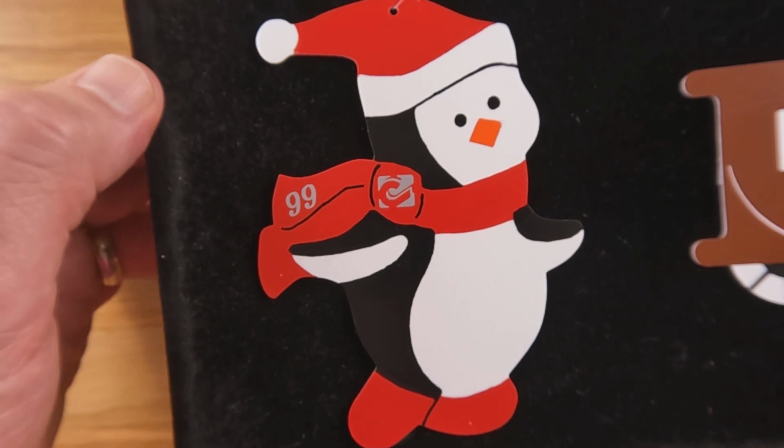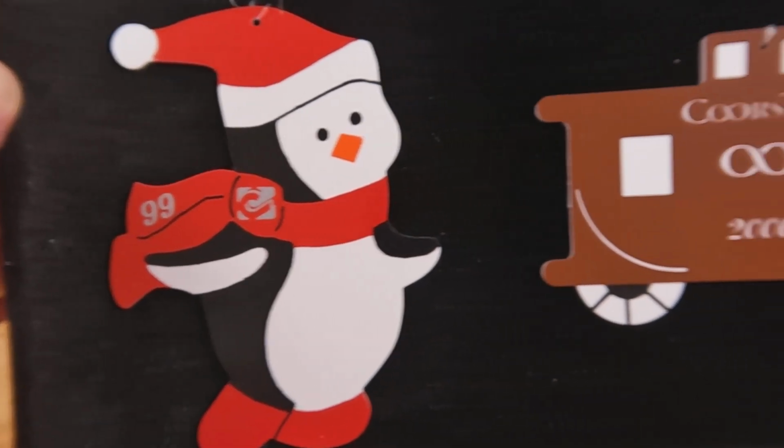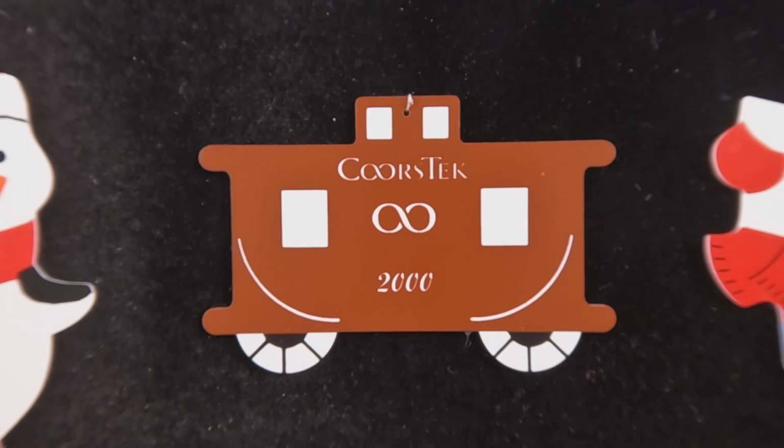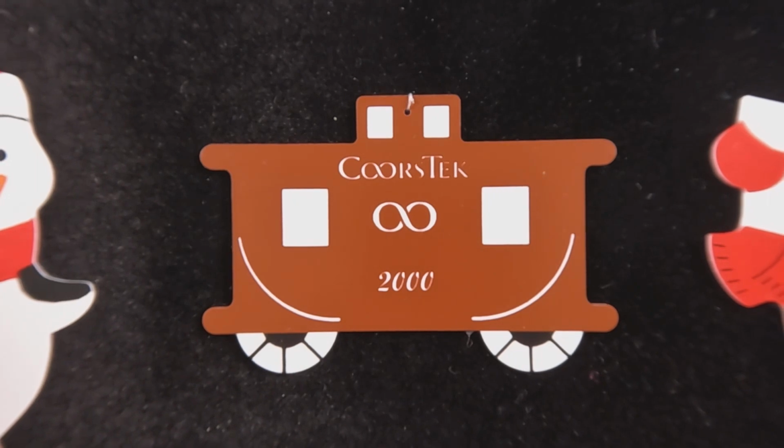And I'm a little bit close on the zoom, so we're not quite getting him in there. I think we've got him covered. And then they changed their name to CoorsTek in 2000, apparently. That's the first year that we show an ornament with the CoorsTek name on it.